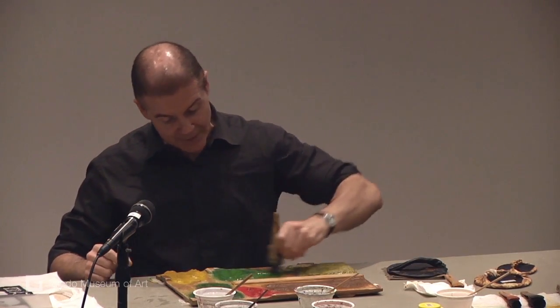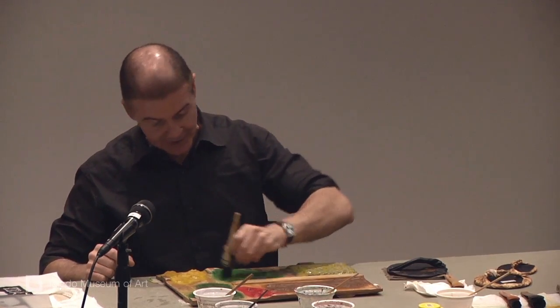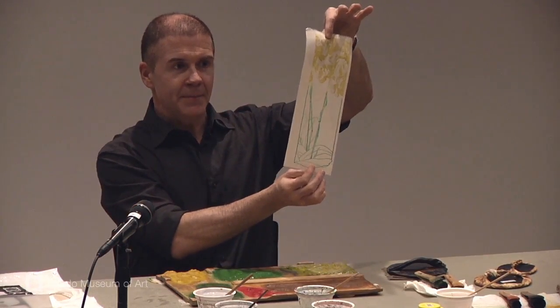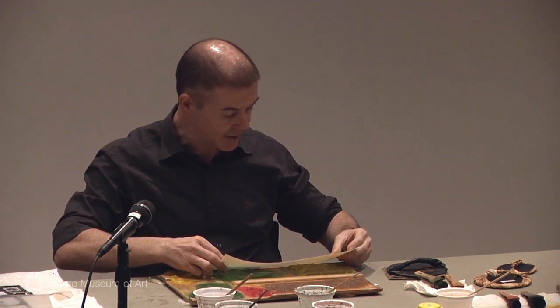This is not a very big area. As you can see, it's fairly small, but it's nice to get a nice even application. That was a print. You see there's yellow on it already? I'm going to put the green onto this one. This is going to be the one that's got all the colours together.